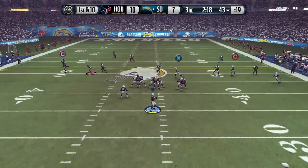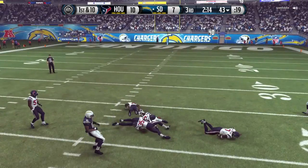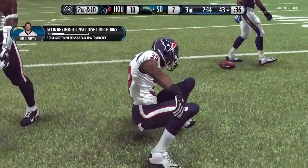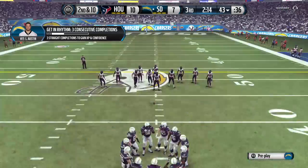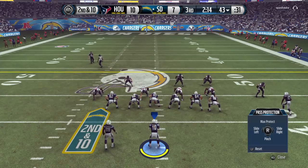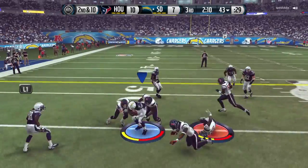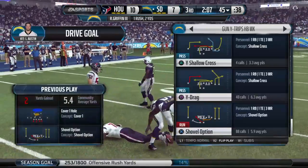Now first and 10. The hit knocks the ball out incomplete. Well, they always say if you get your hands on the football, you got to make the catch. Yeah, right. The guy that made that rule up wasn't getting hit as he was trying to catch the football. Nice hit that time by the defender. The Chargers take it from the 43. Wide to the left. Griffin's tackled down after a gain of 2.